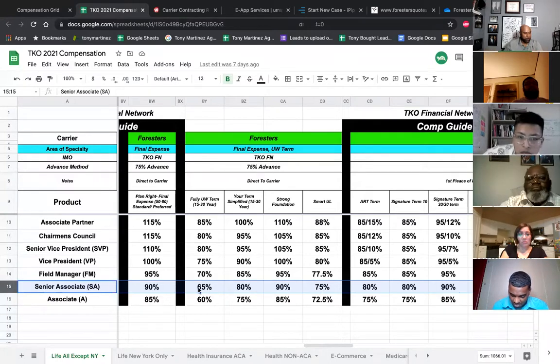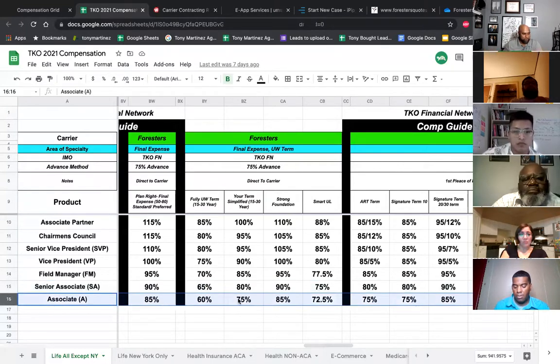So you want to level up? Look, all the level ups are what? 5%, 5%, 5%, 2.5% there. I mean, they're pretty decent contracts. I know companies that their brokers, the brokers' max contract is 75. Yet the associates here, they're getting 75 already from here. They're getting 85 on the final expense side. There it is. You can't beat that.